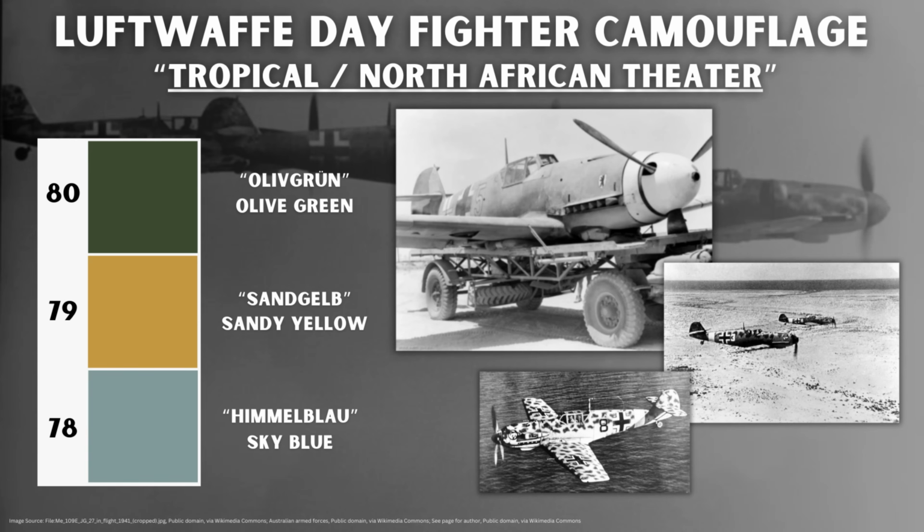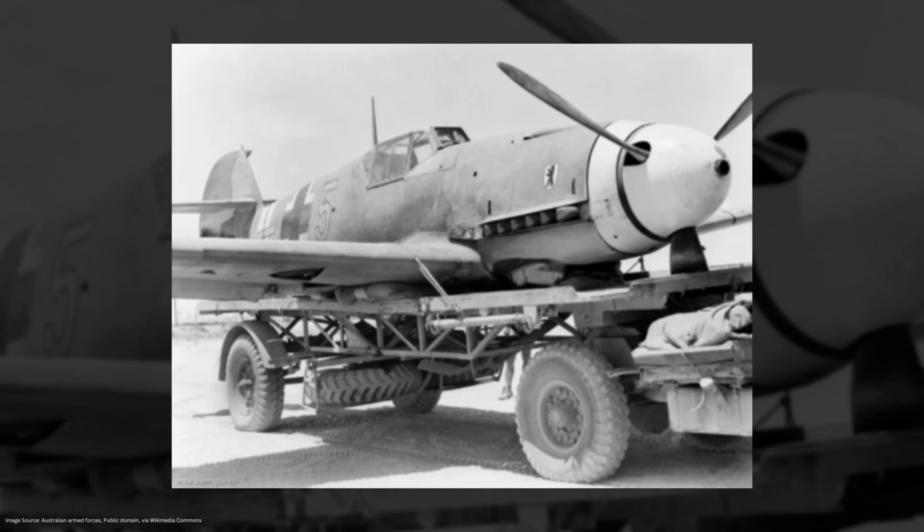Our RLM 79, as the name might suggest, is a warm, mustardy yellow color designed to blend in with the sand and rock of North Africa, while our RLM 78 Sky Blue is a more saturated, warmer blue than the RLM 65 applied to the bellies of aircraft fighting in the European theater. Super simple here. Upper surfaces of our aircraft, RLM 79. Bottom surfaces, RLM 78.